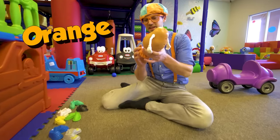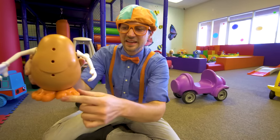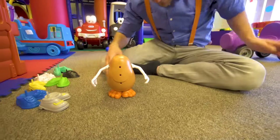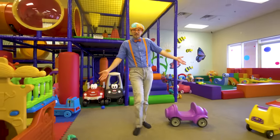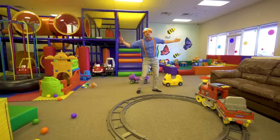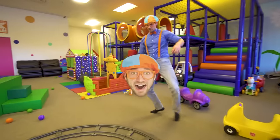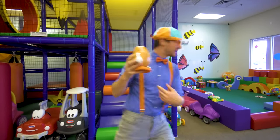Let's do the orange ones. Ha, that's cute. Look. Has toes on the feet. Yeah. See? Now our body can stand up. Whoa. Speaking of standing, I really love my feet and my legs because look, they allow me to walk, they allow me to stand, they allow me to jump, and they allow me to dance. I love my legs. Come on.